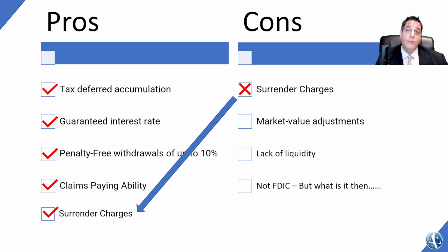Actually, I find the surrender charge not to be a con. I find it to be a pro. Why is the surrender charge a pro? Because it limits the potential downside. You know exactly how much is at stake if you leave early. It has a limit on how much you can lose. Not like a stock, right? You could put money into a stock and lose 100% of your money in a day. You can make it in a day too, right? So that's a pro of a stock, but here it's a pro because you're limited. You know exactly what you're going to get if you want to leave. It's not a con. It's a pro, in my opinion.